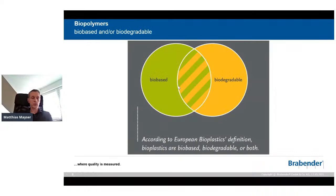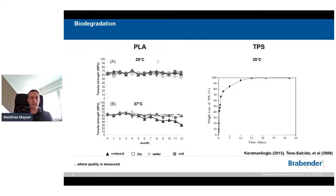Another solution is to use bioplastics. Those come either as bio-based or biodegradable, or ideally both. Problem here, however, is that biodegradability, for example, isn't very well defined. If we look at PLA, a very well-known bioplastic that's biodegradable, and look at the degradation in certain environments at different temperatures, we see that at 25 degrees Celsius, PLA basically doesn't degrade at all in a matter of 1 year. Only at higher temperatures, it degrades under circumstances, like in compost or in wet environment.